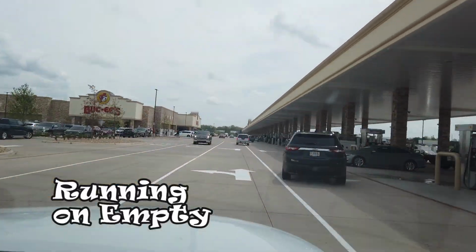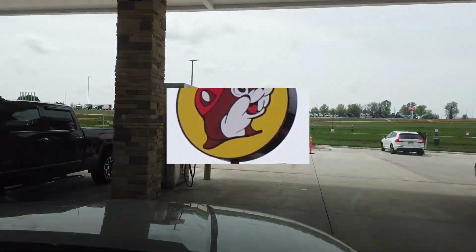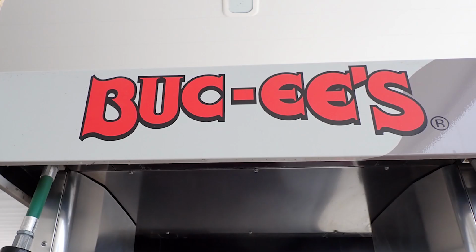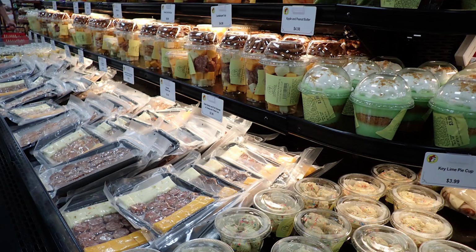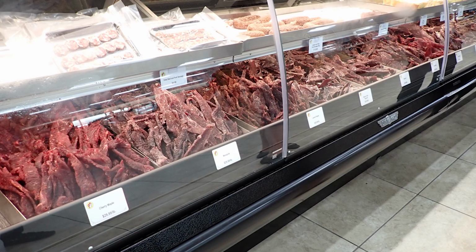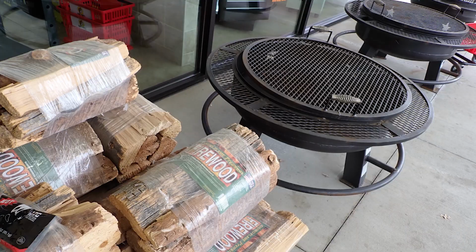Look, there's a Buc-ee's. I have to check this out for gas and something to eat. They don't have these out west. Amazing! $2.58 a gallon. Wow, they have everything here. I almost got lost. Buc-ee's is huge.